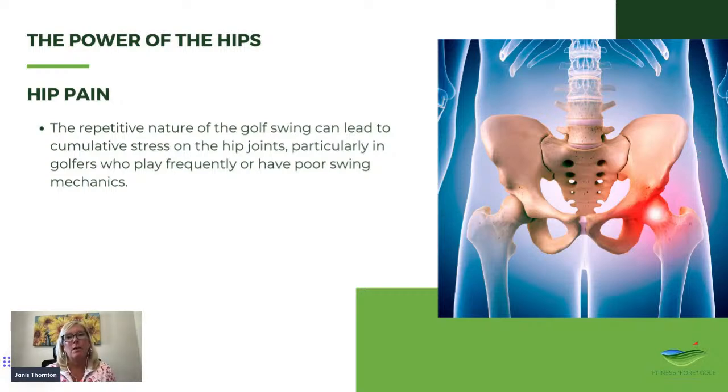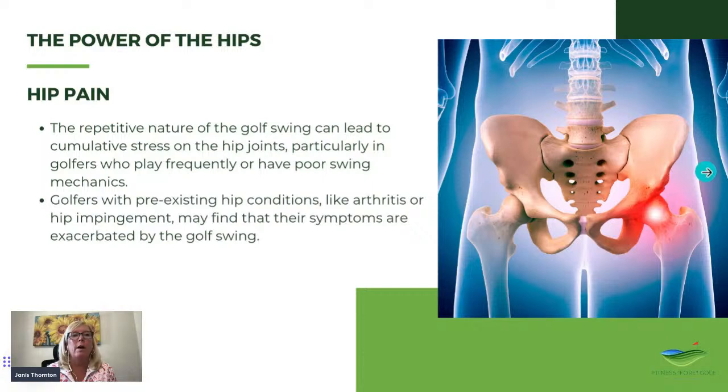And think about the golf swing, though. It's a very repetitive activity that's going on. And the golf swing can lead to cumulative stress on the hip joints, particularly if a golfer plays a lot. If they have a very powerful swing, that can lead to hip pain, or if they have poor swing mechanics, that can really lead to hip pain as well. And your golfer may have pre-existing hip conditions. They may have arthritis or hip impingement, and they may find that their symptoms are exacerbated by the golf swing.